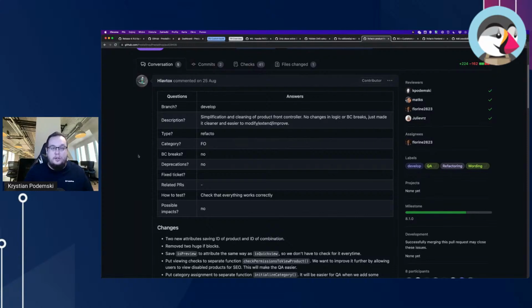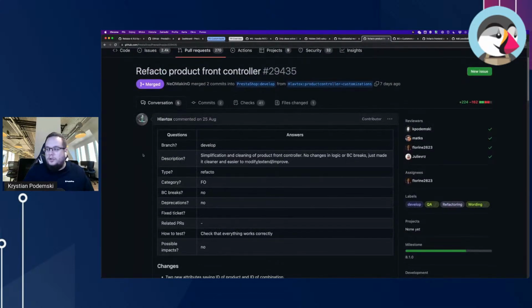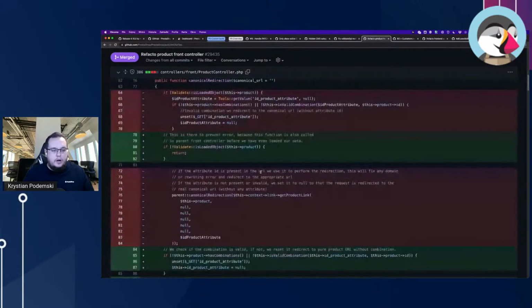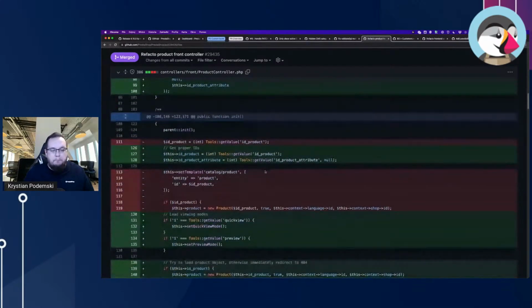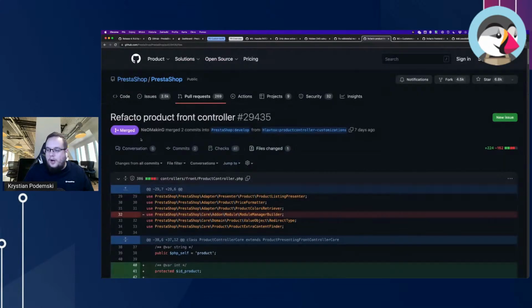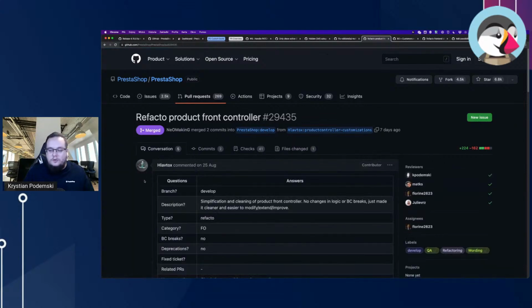Daniel, our regular contributor and committer, and classic theme and Hummingbird maintainer. This is about refactoring the product controller. Daniel has this challenge to improve the code base of PrestaShop, which is very, very nice. And one of his contributions is about refactoring product controller. As you can see, the code in product controller is now much more readable, much more maintainable. So you can expect more changes to the product controller and in general to the core classes coming from Daniel. I know he has a mission to improve the code base and the standard of the code base of PrestaShop. So I would like to tell you that a lot of good stuff is coming from Daniel.